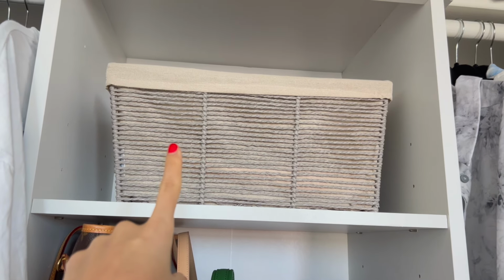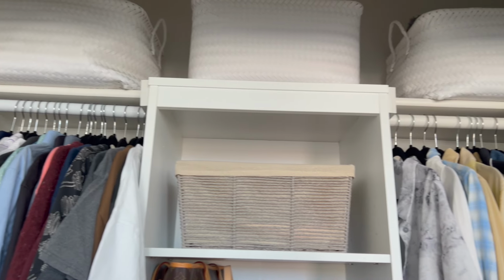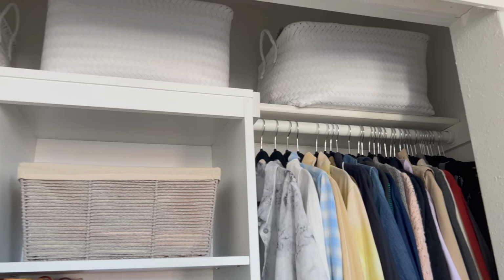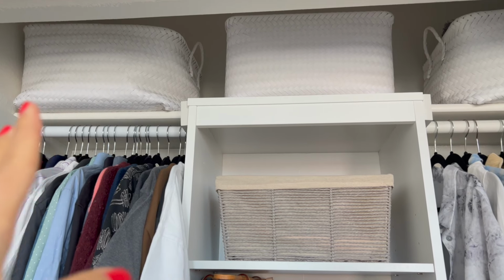And I've just got more bags here, and up here I got a basket. This one's from Target and I just used it to put some more bags in there that don't have much structure. Lastly, up on top, I've just got these white baskets. We already had 2 of these, so the right and left one, that's why they're a little saggy because I have a lot of stuff in them.